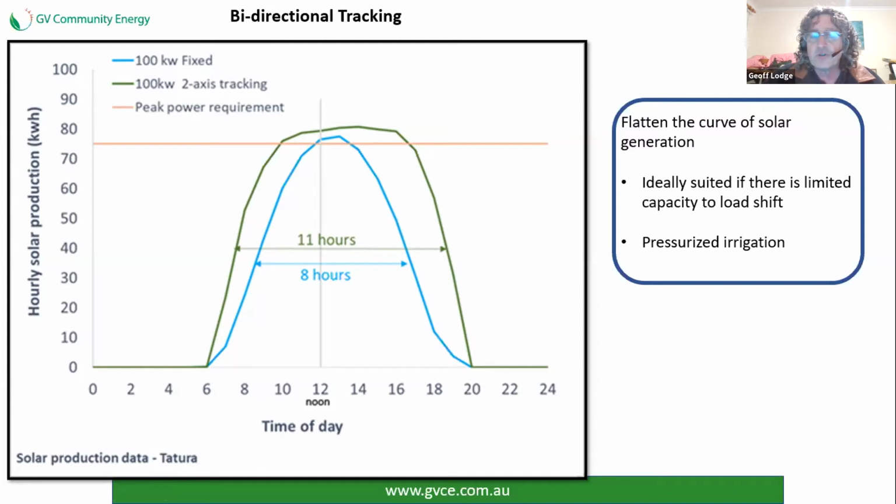And this is beneficial, particularly for situations where it's difficult to shift the load of electricity. And this is well suited for pressurized irrigation systems where you don't want to compromise the delivery of that irrigation water chasing the cheaper electricity. Primarily, you irrigate to maximize your production, and something like these tracking systems are well suited for that type of application.